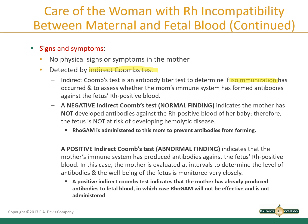So when you have a negative indirect Coombs test, that's considered normal. So remember, negative is normal. And that's telling you that that mama has not developed antibodies against that Rh positive fetal blood. So the baby's not at risk here. This is good. So RhoGAM is administered to this mom to prevent antibodies from forming. So we're preventing. Remember, preventative care is the best way to prevent this. We do not want her having issues in the future.